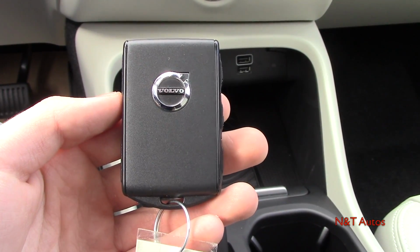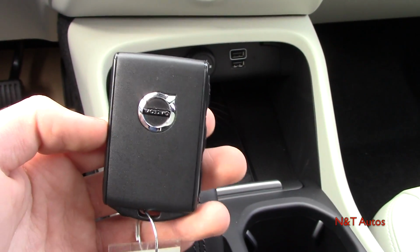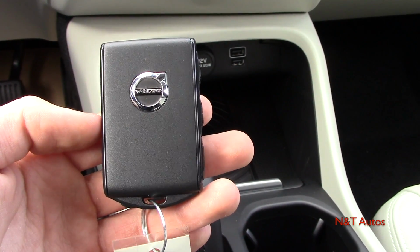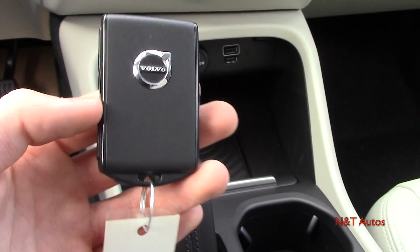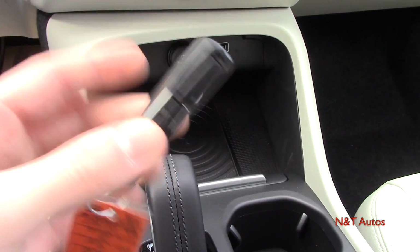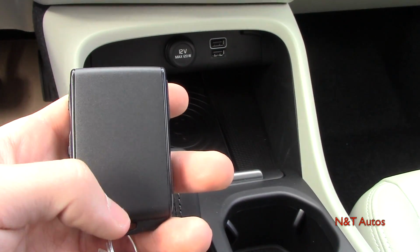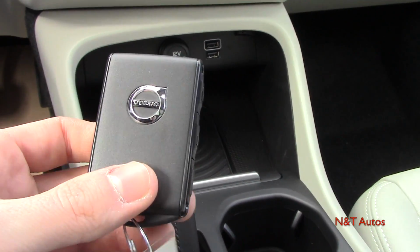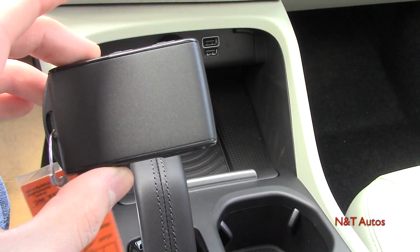Okay, so as far as the key fob goes for this Volvo, it's the same really nice key that you get with the 90 series or the 60 series model. Now, depending on what trim level you get, this key can even be leather wrapped. So we just have the basic key here for the base model, Momentum. But if you get the R design, it's actually going to be a leather wrapped key, which is really cool. This is still a really nice key nonetheless. It's got really soft materials on the face and the back.